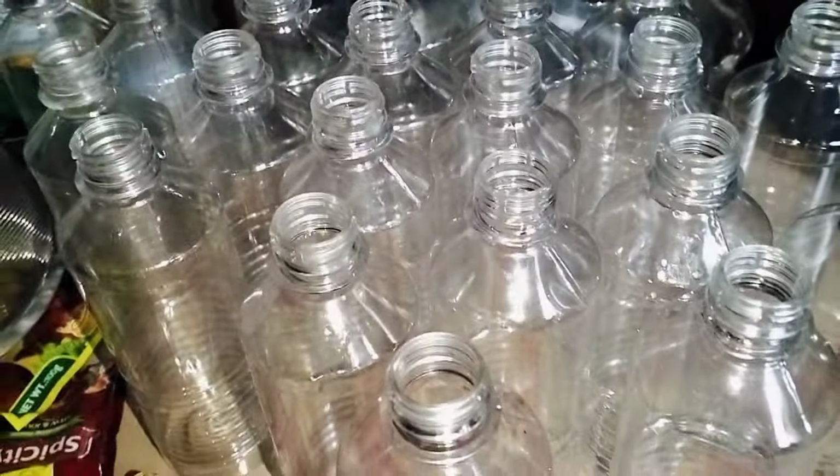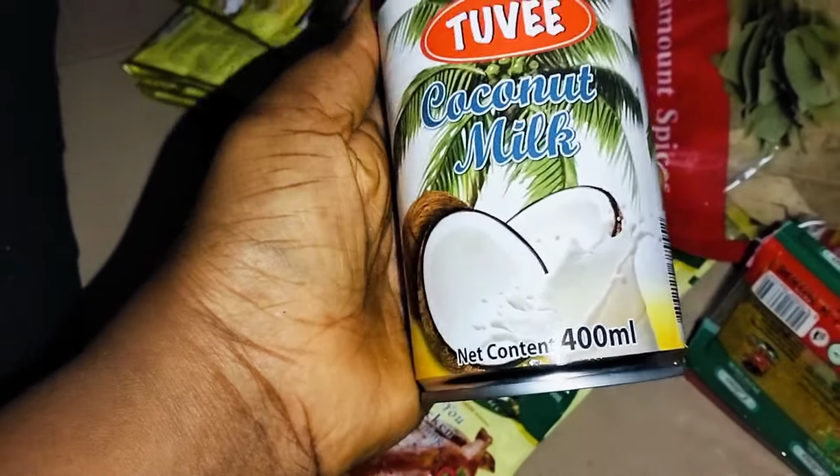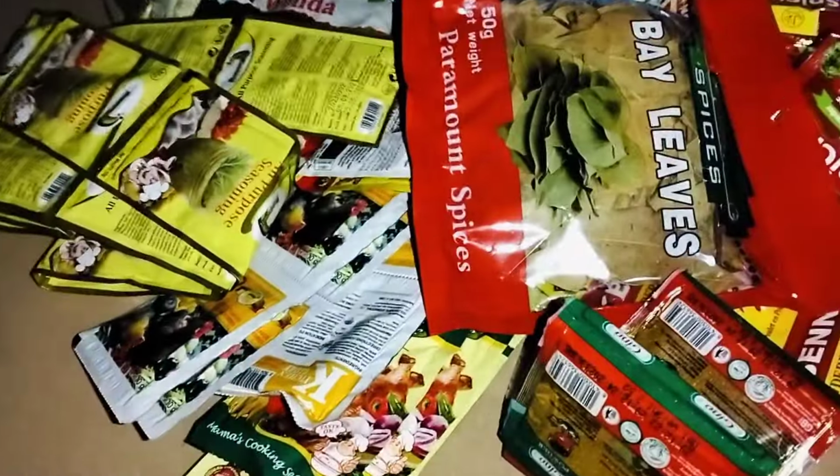So I bought 25 pieces of this cute rubber. It's so fine. These are the covers. Then I bought spices. This is coconut milk. I want to prepare coconut rice, so I bought this. Bay leaf.